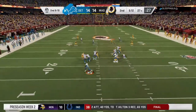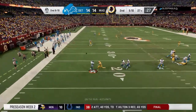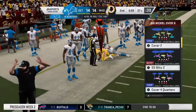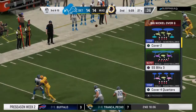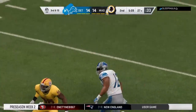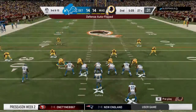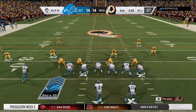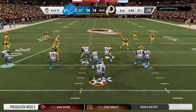Throwing again. Stafford rolling to his left. And that'll be incomplete. Took a pretty good shot as he tried to pull that one in. Couldn't hang on, 3rd down. It's a lot of contact going on there, and in the end, unable to keep two hands on the football and bring it into his body. Everything looked pretty good until the finish.